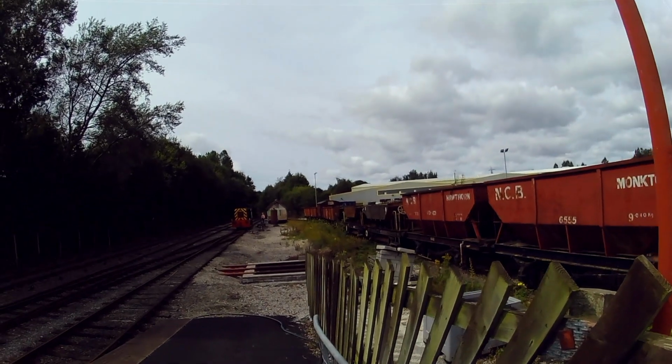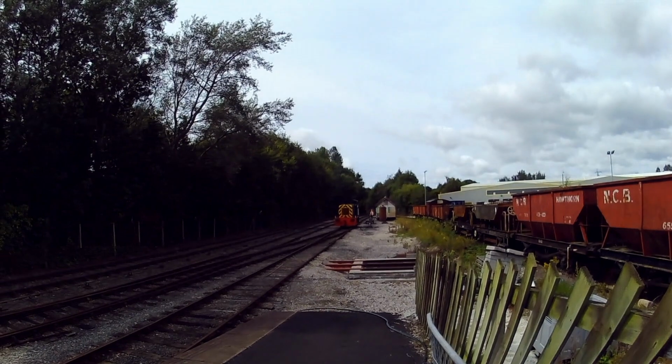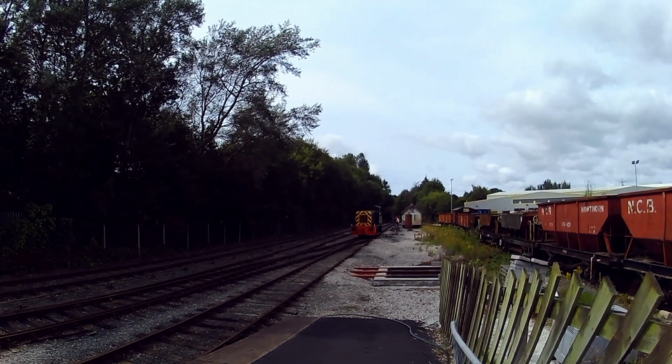In fact, there's quite a few 16-ton minerals. There's another four down there. Dogfish, those ones? They're either dogfish or catfish. I'm not sure how to tell the difference. Yeah, I think they're dogfish. Catfish are the cut down ones.